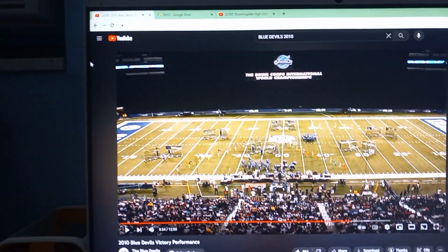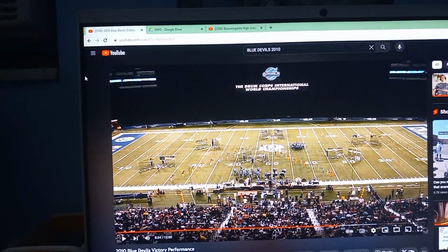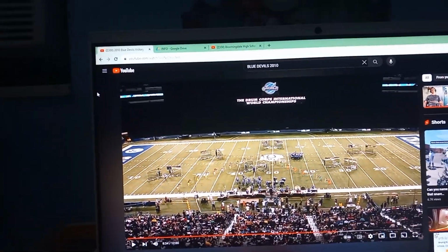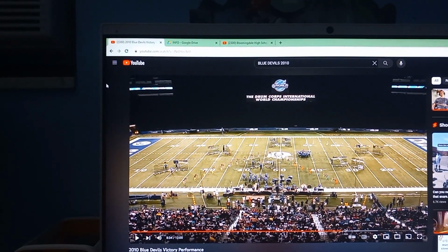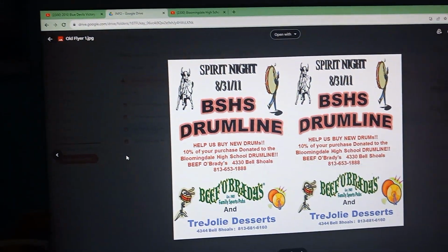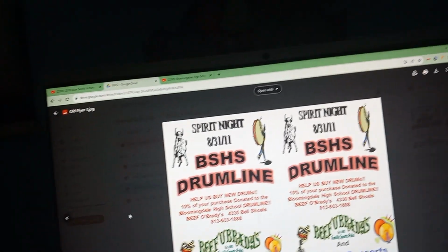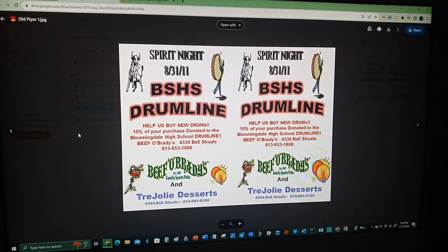And then Bloomingdale High School, the band director and the students of the drumline, found out that they were selling these drums. So what basically happened is they fundraised a lot, because Bloomingdale High School drumline was using some black Yamaha drums at the time, so they wanted to get their hands on the Blue Devils drums.